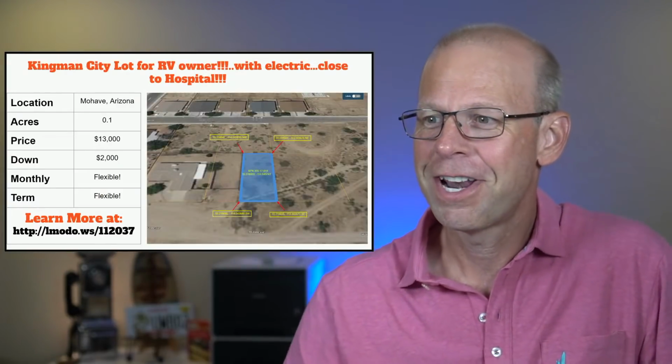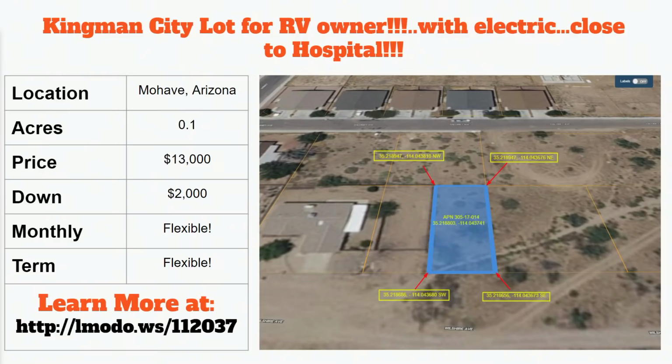All right, let's go on to the next property here. This is in Kingman. I got in trouble once by a viewer because I said Kingsman. So it's Kingman. I learned my lesson. Kingman City RV lot. So this is an RV lot with electricity close to the hospital. Well, that's a good thing to be close to the hospital. I don't want to visit it, but I guess if I needed to, it's there. 0.1 acres, $13,000, $2,000 on the down payment.